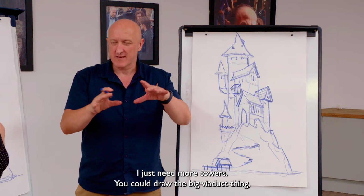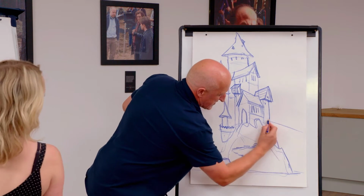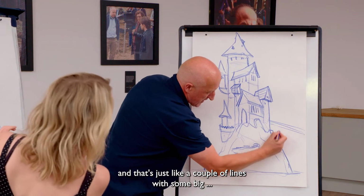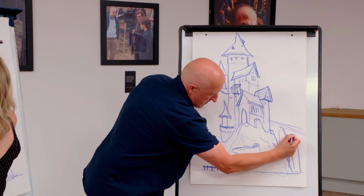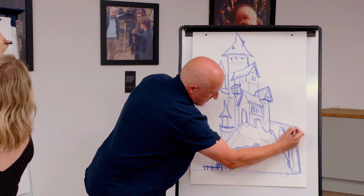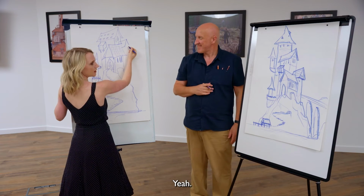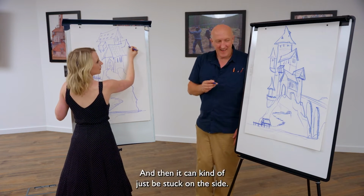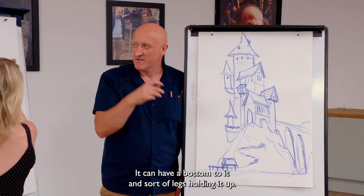You could draw, there's the big viaducty thing. I'm not entirely sure what everything's called, which you could have going off the side of the paper. And that's just like a couple of lines with some big... And then you could have more rocks over there, so it looks like that's going off the picture. Yeah. See, that's okay. And then if you go down that angle there, it can just be stuck on the side. You can have a bottom to it and sort of legs holding it up.